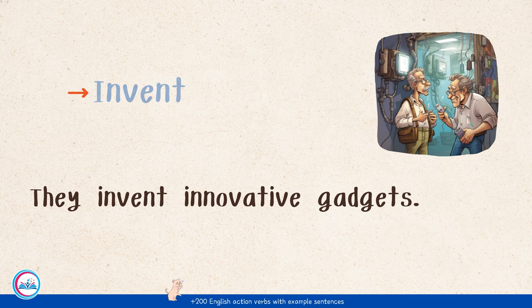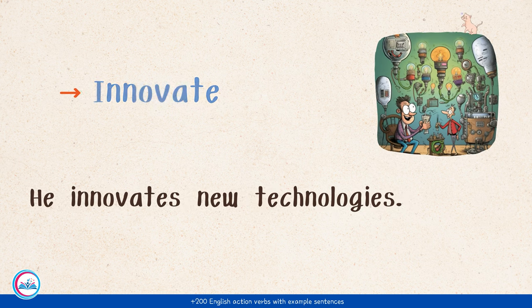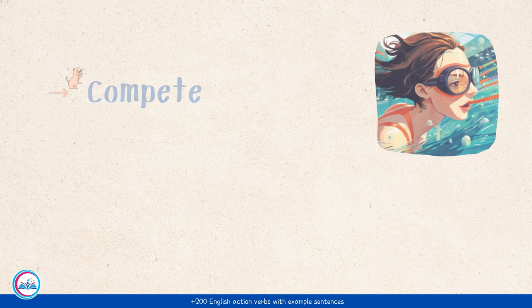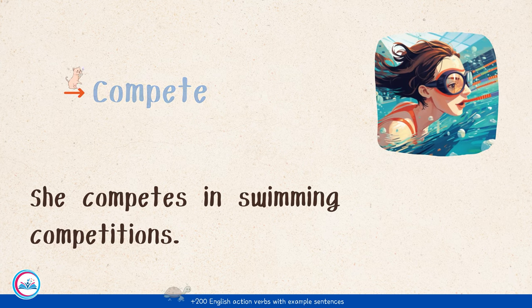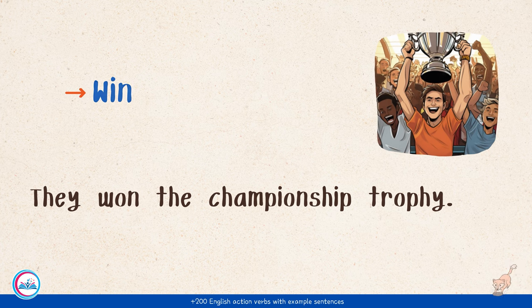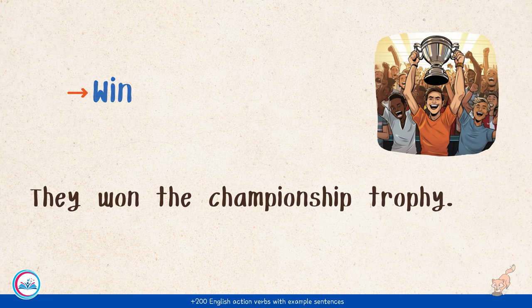Invent. They invent innovative gadgets. Innovate. He innovates new technologies. Compete. She competes in swimming competitions. Win. They won the championship trophy.